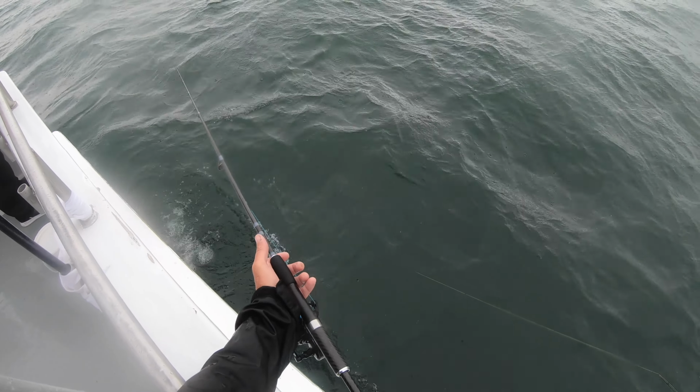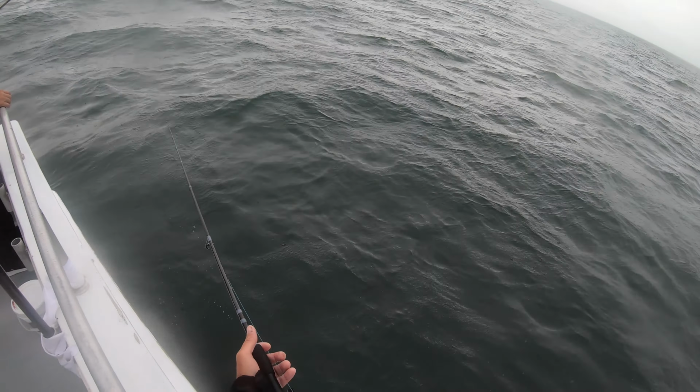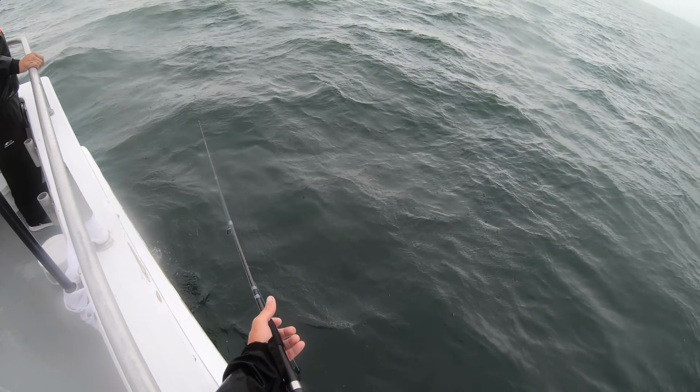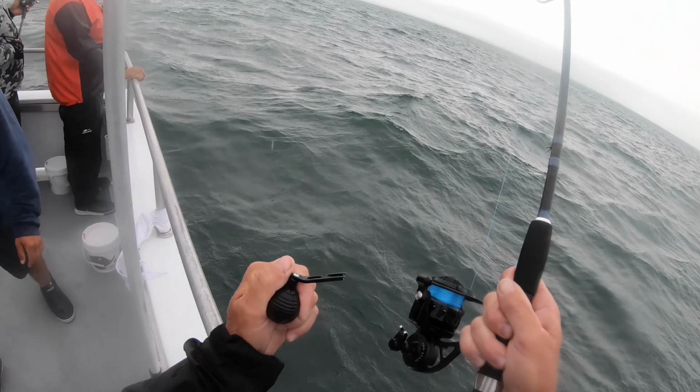That was very cool to see. But what's going to happen here? Not so much. I'm using the VRC Jig and Jerks Charter Special Rod, sweet rod, 7'2", just hooking to a nice fish. And that happens.